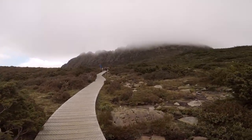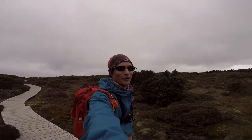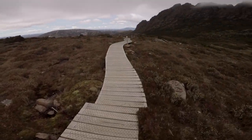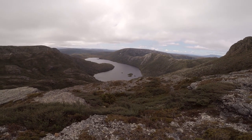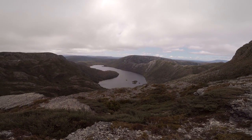So mist is coming back in. Glad I finished the summit. So after doing the Cradle Mountain summit, this is basically like a highway now. A lot easier than doing like rock boulder scrambling. It's another view of Dove Lake there, and there's Honeymoon Island towards the end of it there.